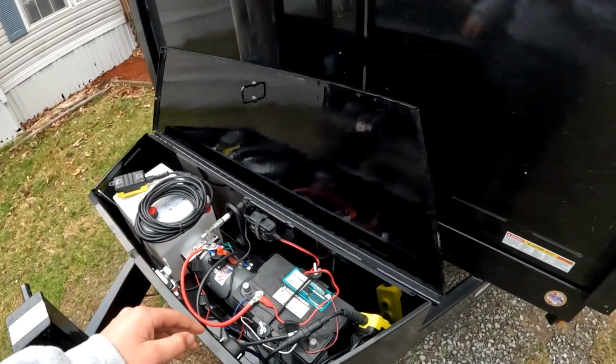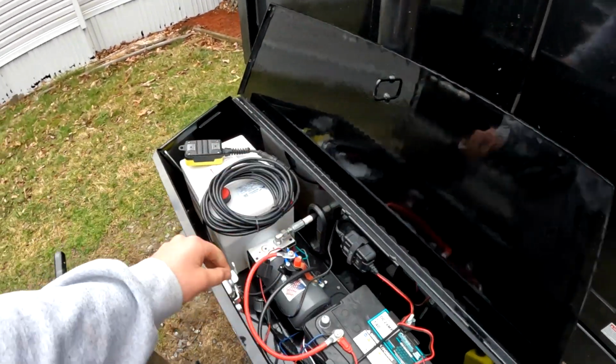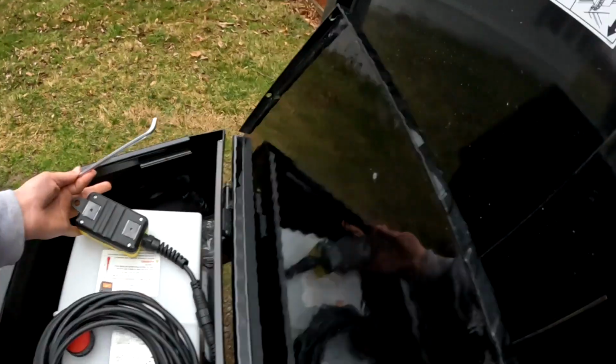One thing I don't like about it already is this right here is free floating or free moving. You have to get over here and kind of do it with two hands and lock this in on a little hole over here. Not the biggest fan of that.